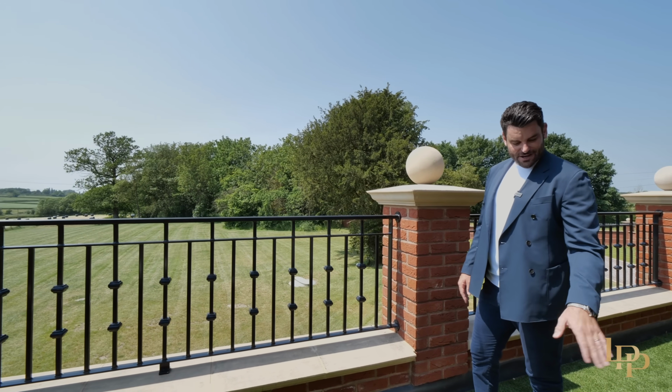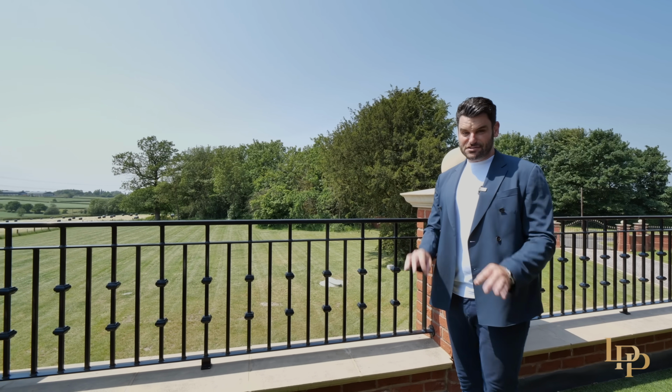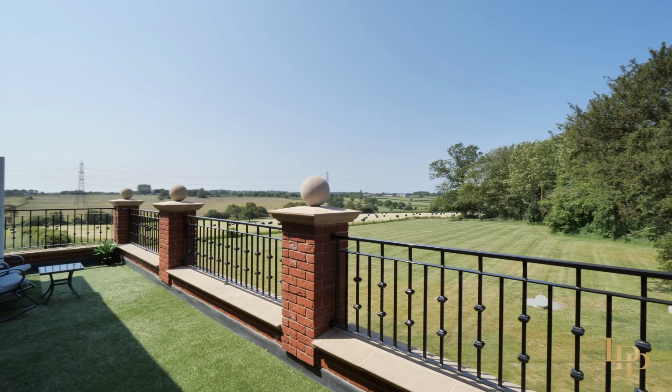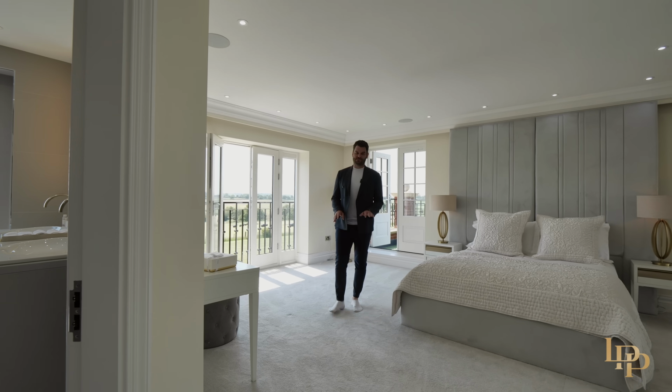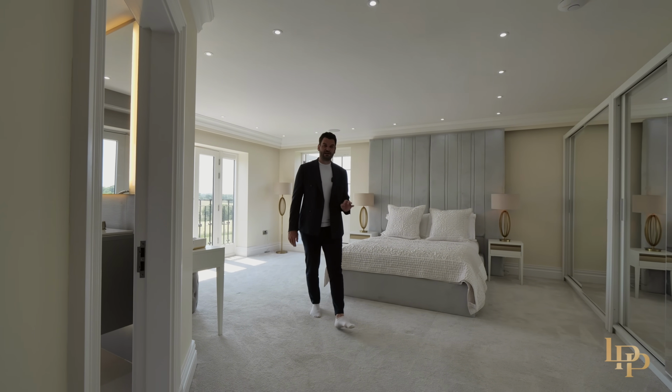You've got the 2 rocking chairs here with a table, and look at that view. When do you ever get a property of this quality on this plot size with that view? Sensational. Even the attention to detail, like the throws and the accent pillows on the bed, really, really well thought out.